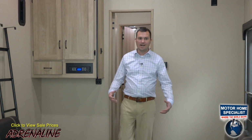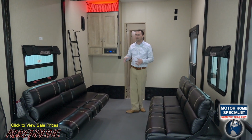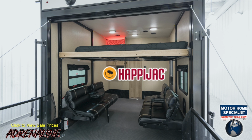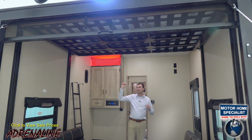Okay, here we are in the garage. It's the last section of this trailer to talk about, but there's still a lot of stuff to go over. The first thing we're going to talk about is the seating, bed, bunk bed setup that we use. This is the Happy Jack system. Right now we've got it set up for dinner, entertainment, or when you want to bring something in. We've got the bed in the up position, pinned into place so it's not going to come down.